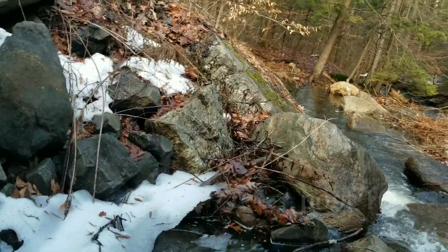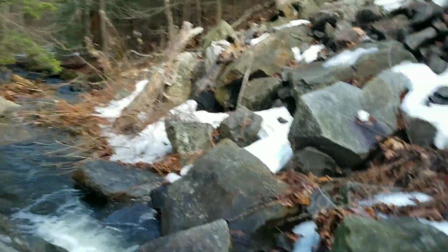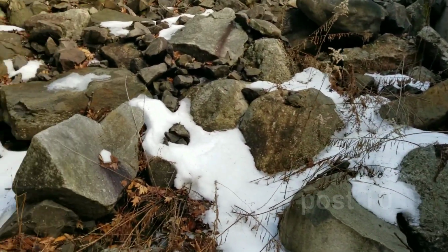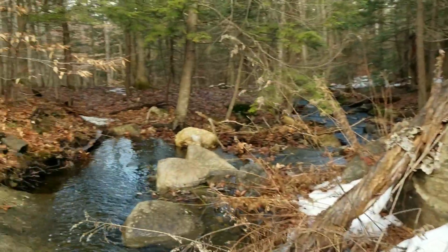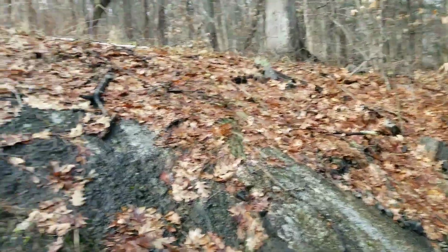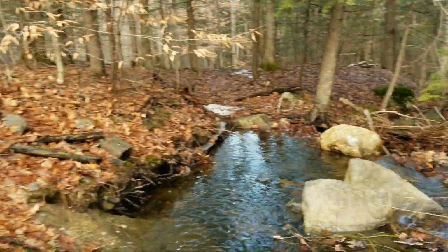Edges are slippery as I try to get around the deep pool of water. That's a really nice culvert.